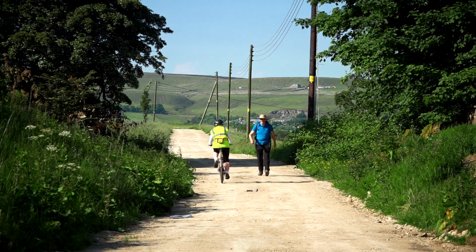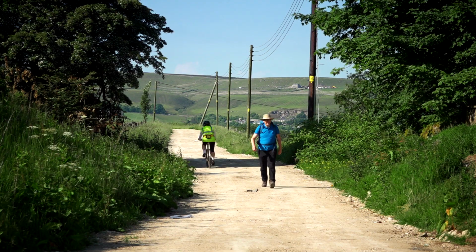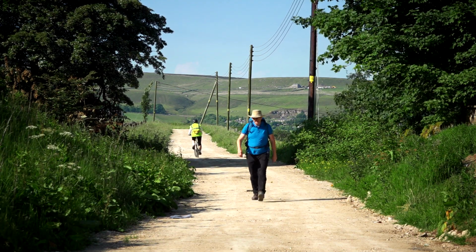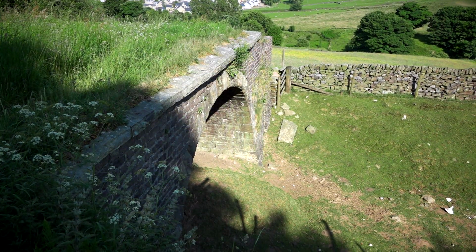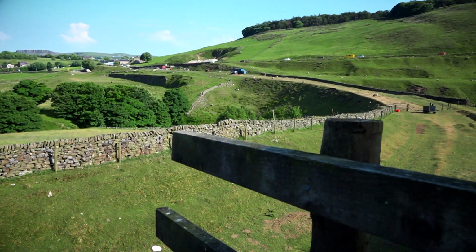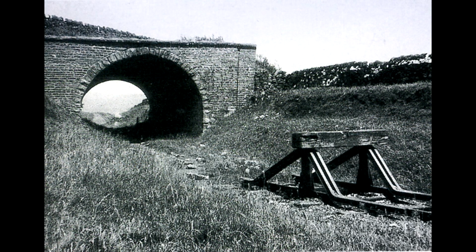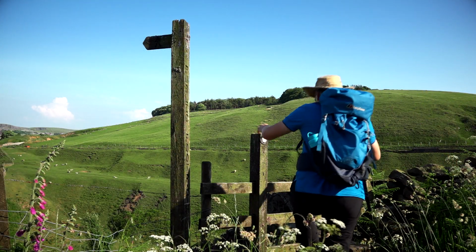When we think of railway closures, we often think of Dr. Richard Beeching with his axe in the 1960s. But this line closed a long time before that. Here's the remains of a tunnel under the road, and you can see the track to the left. But even in this photo from 1941, the tunnel is closed. In fact, the line north of the tunnel closed in 1892.